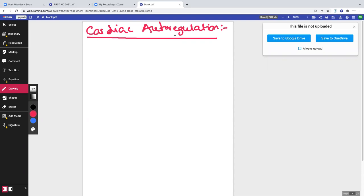First and foremost, the cardiac muscles, the heart, there are some receptors that will basically control the autoregulation. There are two types of receptors. One is dependent on pressure, for which we call this baroreceptor. Another one is dependent on the amount of carbon dioxide and pH. So we call that chemoreceptors.